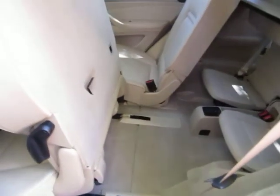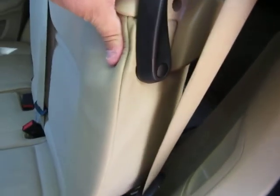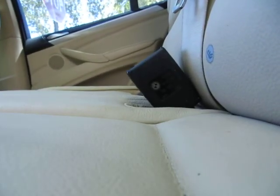So now this is how you get in back there. So let's flip it down now, and slide it here, I guess. Hard to do with one hand. Also, this can also be made to fold. Let me put the camera down just a second so I can slide the seat down.